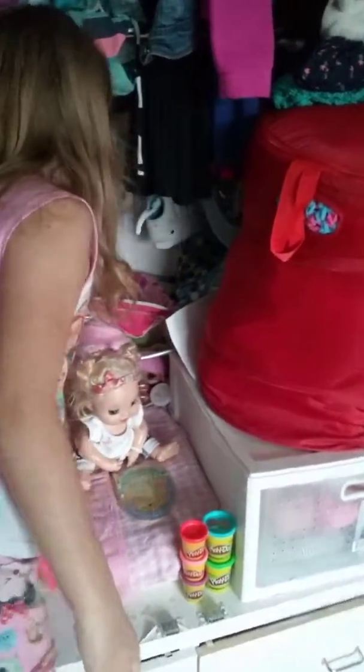Then in here I have a doll car seat, and I have a little jacket. Some of my sister's drawings I drew. I just colored those, and then she drew that one. And I colored. Here's Gracie.